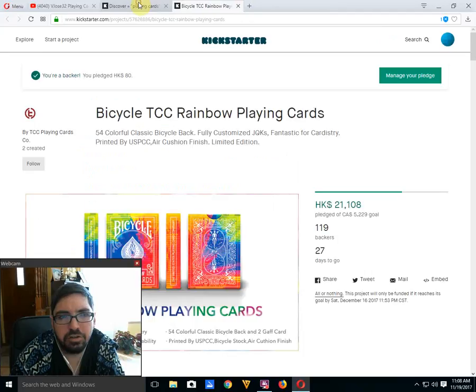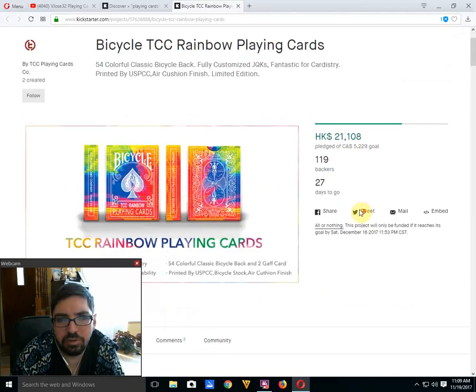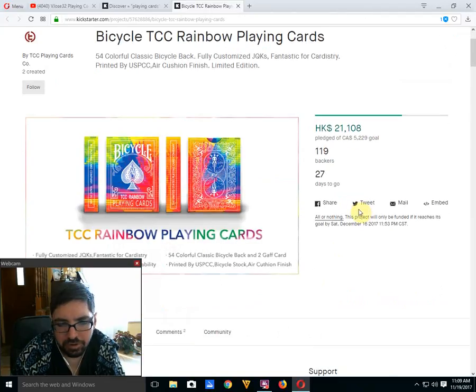Apparently it's not a high goal. I don't know. Anyways, also, another new bicycle deck from TCC Playing Cards is the Bicycle TCC Rainbow Deck. It is 65% funded, 27 days to go. Booyah. There it is. It's a very colorful tuck case.